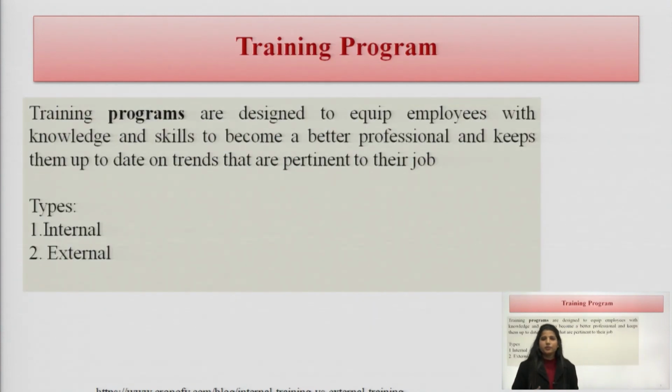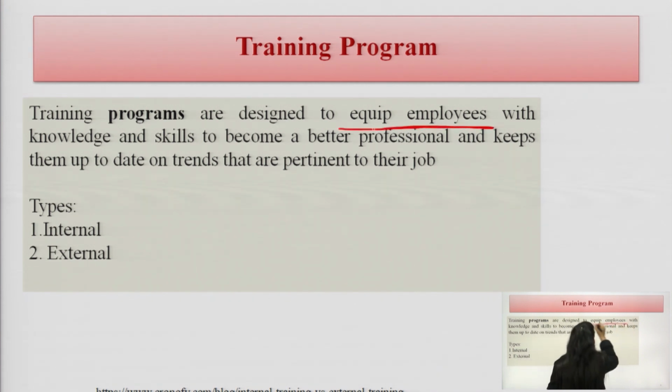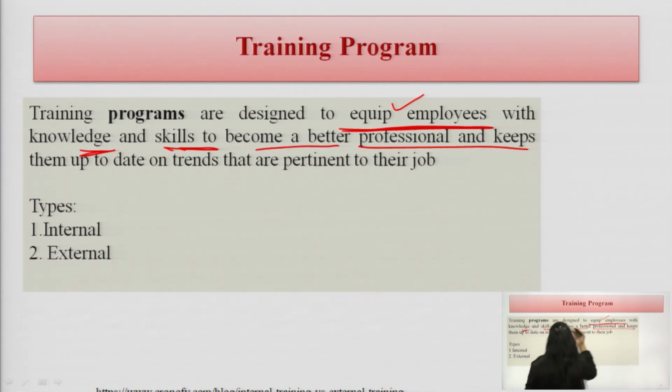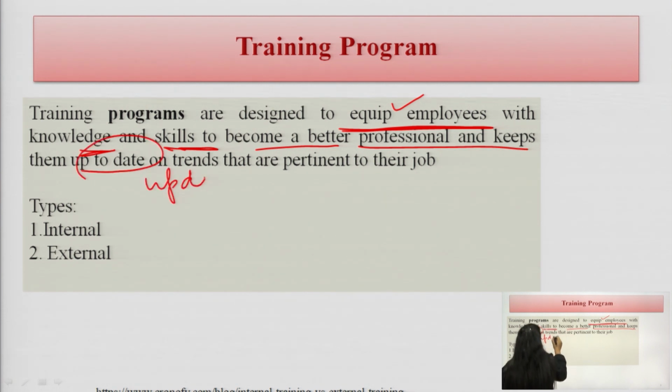Now training programs are also categorized on two bases. One is internal, another is external. First we'll discuss what training programs are. The main purpose is to equip employees with knowledge, their skills. If any new technology is there, try to give them the skill to become better professionals and keep them updated. As this is the healthcare department, it's very important to update the information.